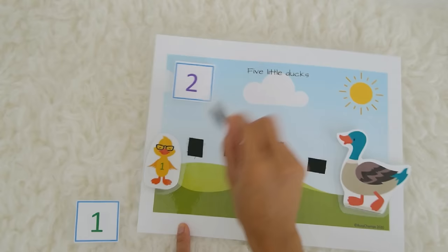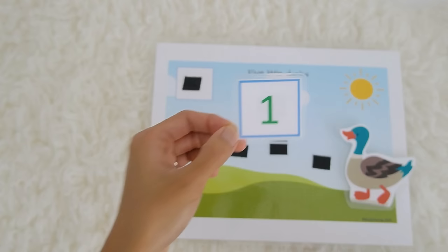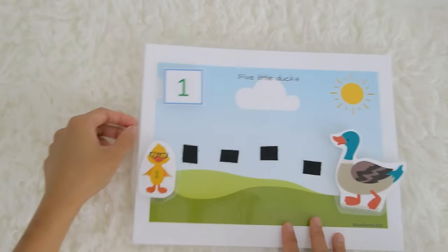Oh no, there's only 1 little duck. How many ducks? 1. Now we have to change this number. What number is this? It's number 1. So now we only have 1 little duck.